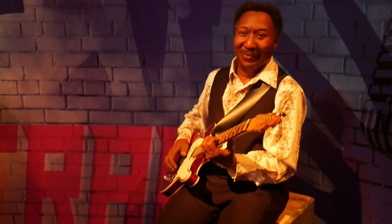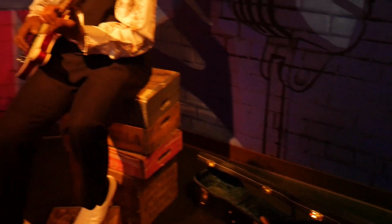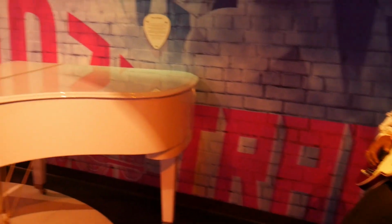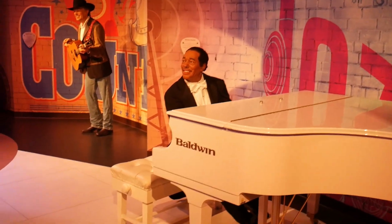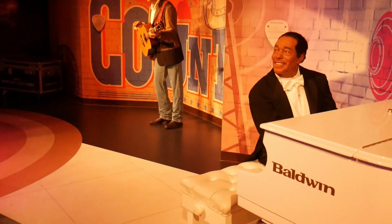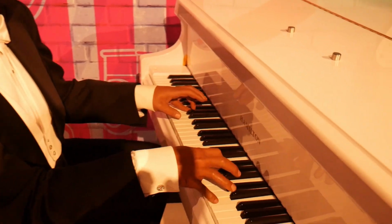The folks at Madame Tussauds want you to have a good time when you visit. They have one rule, and that is you cannot touch any of the figures. Saying that, well, you can actually get pretty darn close. And if you look around on the walls and in different areas, there are props that you can use to have your picture taken with the different figures in the museum. You'll have to wait until the end to see if I took part in any of this.